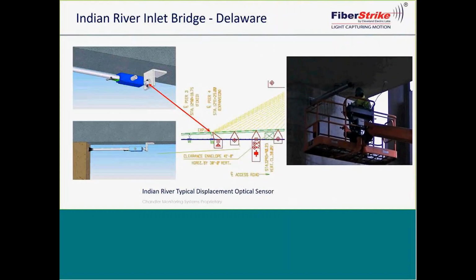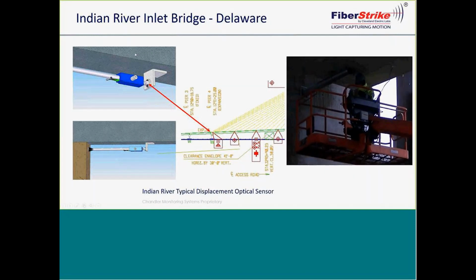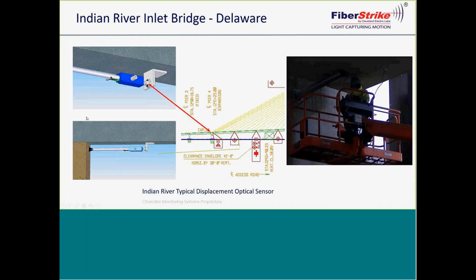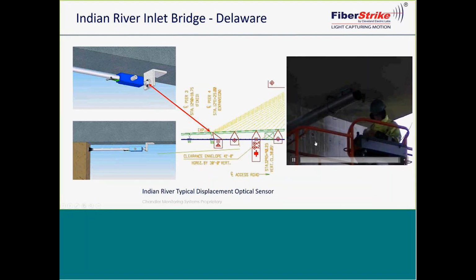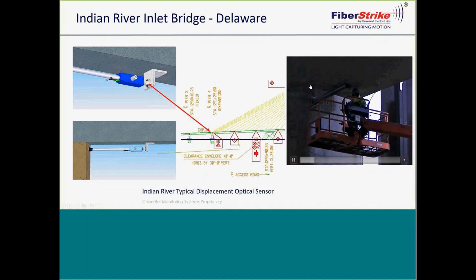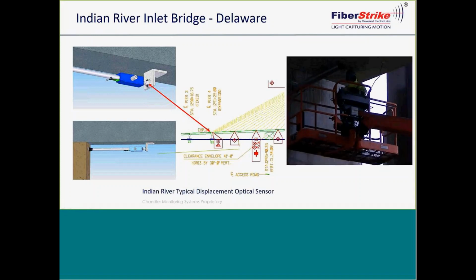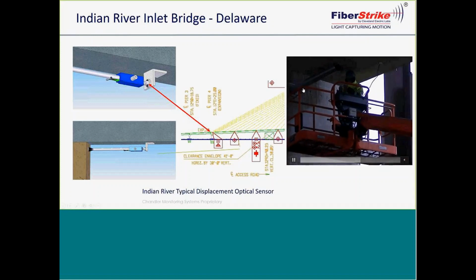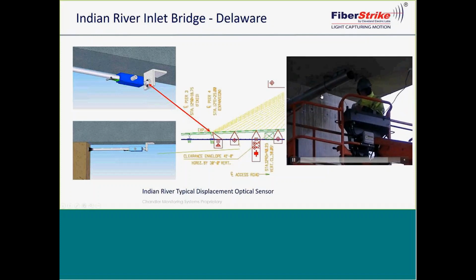These are the displacements I had shown you earlier on the different types of sensors we were using. I'm showing this in the picture where there's an expansion joint that we were monitoring at each end of the bridge and also around the pylons. Because it's such a corrosive environment, we built special covers to go over and seal off the ends to not allow any kind of rust.